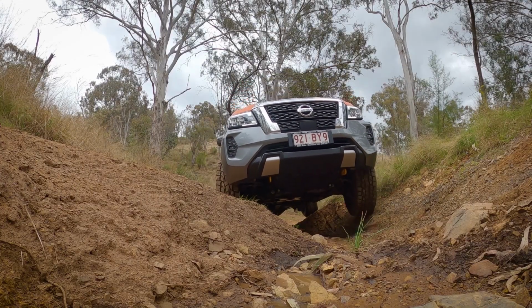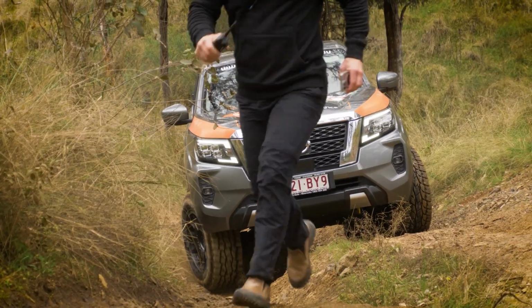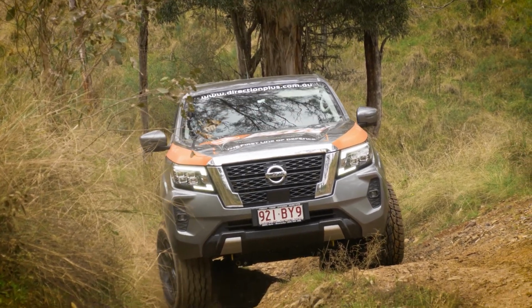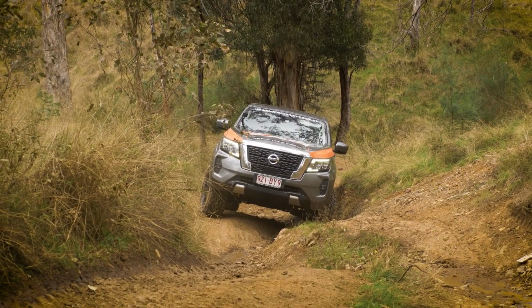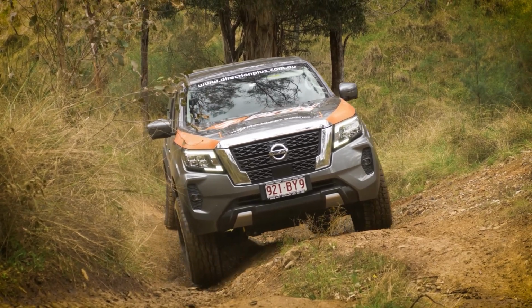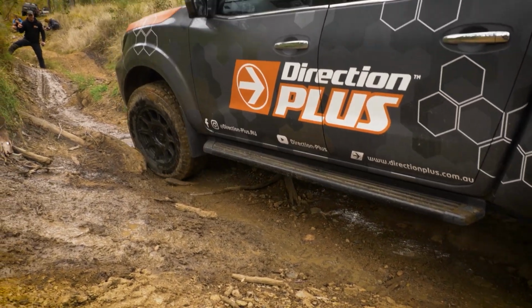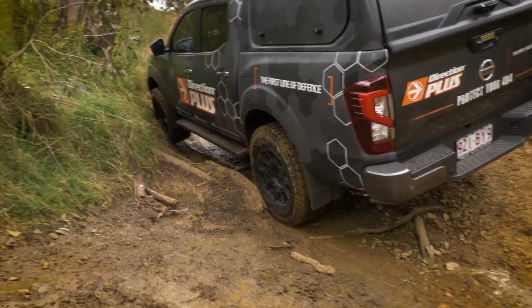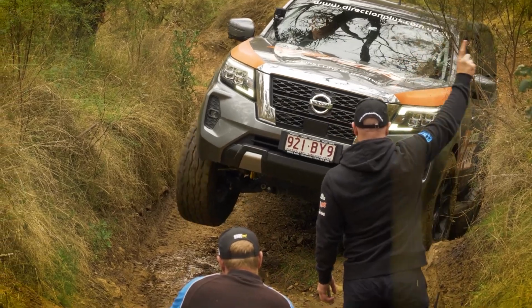But unfortunately, my diff locker hadn't locked in properly and I was certainly struggling getting up the hill. Simon came through in the Nissan Navara P300. He was having all sorts of dramas with his rear diff lock and getting it into full drive. Simon followed us up and couldn't get traction. Lifted a couple of wheels, wheels wouldn't engage. Clearly we had an issue with the diff lock. Struggling and wheels lifting and spinning tyres and throwing mud. And it was really exciting.